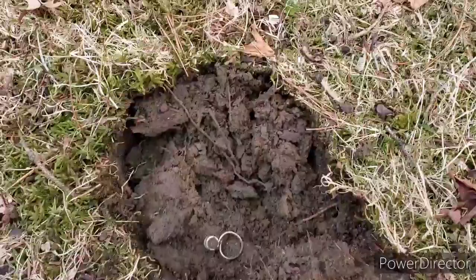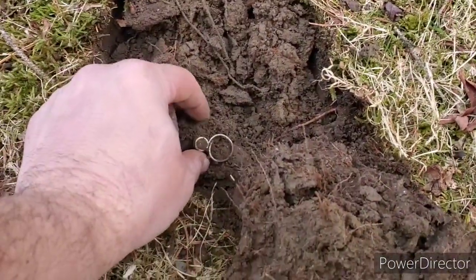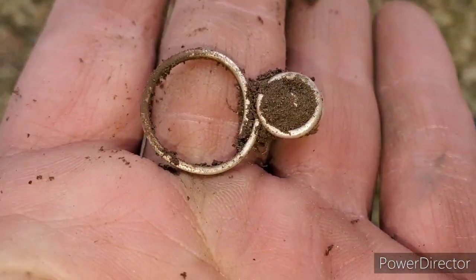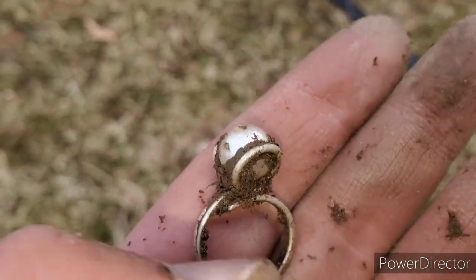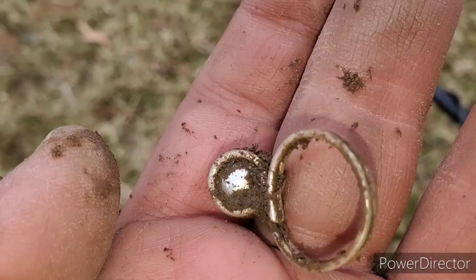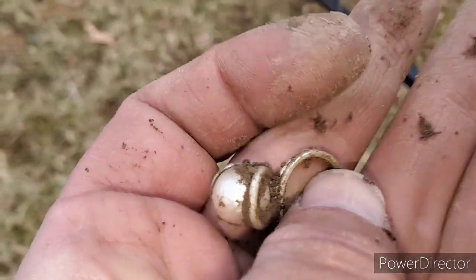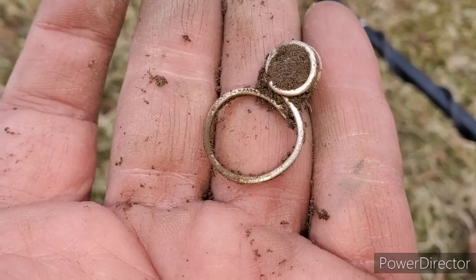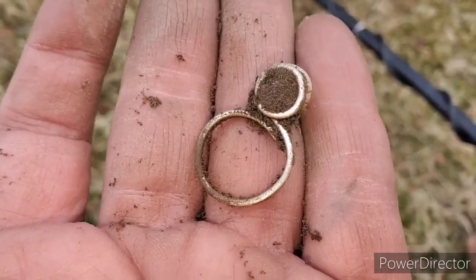All right, not too far away from where I found that silver ring, I just found another ring. I don't know if this is going to be silver or not. It looks a little tarnished, but I'll clean it up and we'll see if we can get any markings out of it. I'm not sure if this is going to be silver though, but cool little ring though. All right, not a bad day.